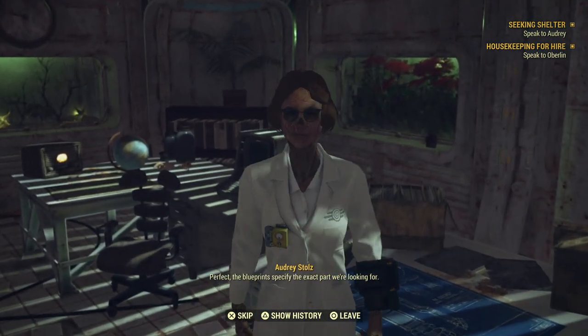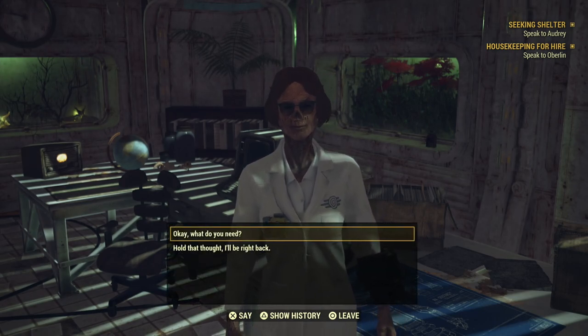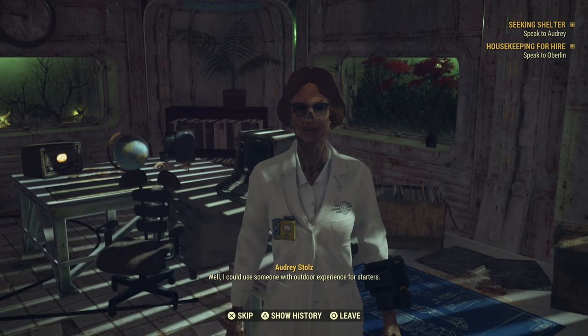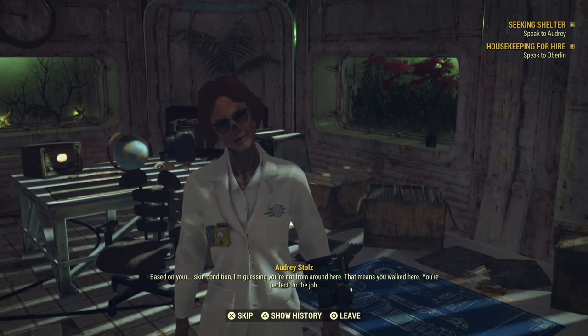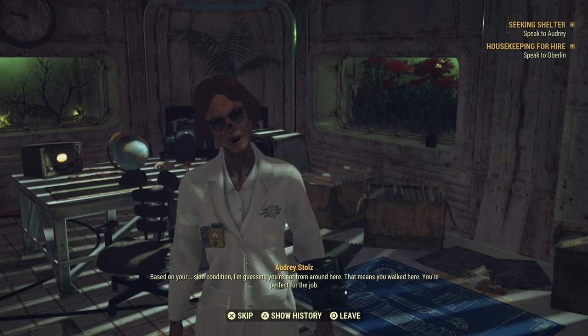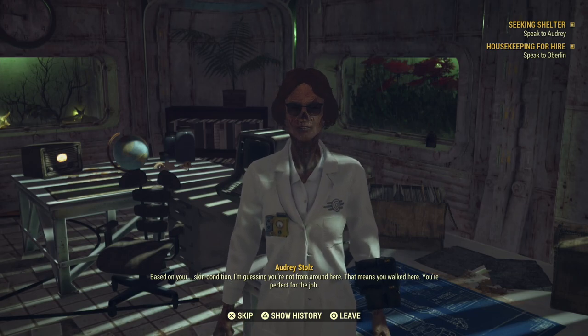Perfect. The blueprints specify the exact part we're looking for. Well, I could use someone with outdoor experience for starters. Based on your skin condition, I'm guessing you're not from around here. That means you walked here. You're perfect for the job.